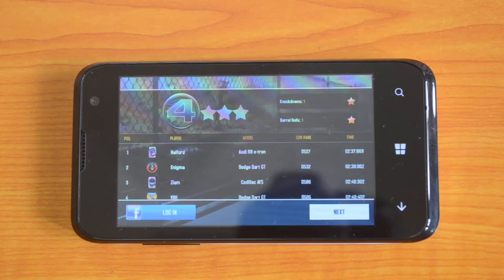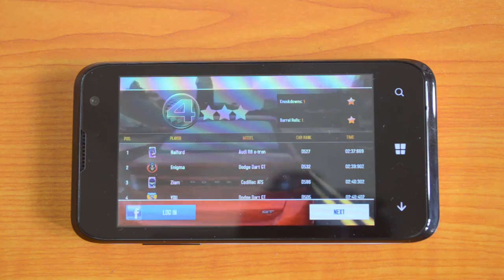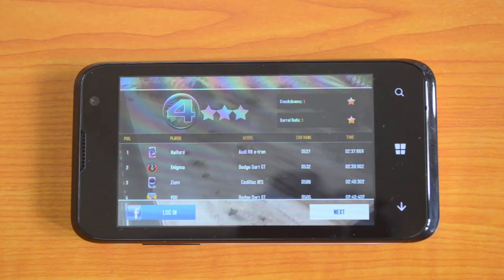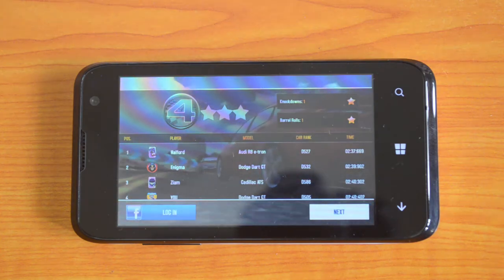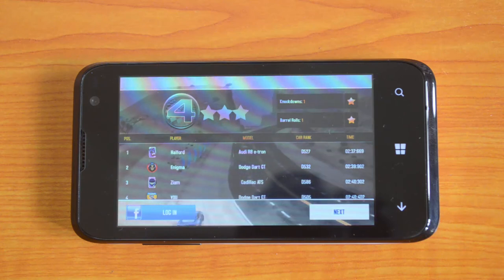So the gaming performance is just average, not the best. It's very similar to what we have on the Lumia 530, which we saw. Again, the graphic quality was not that great because the display is really poor, and here and there you can see slight lag when playing, but it definitely can play high graphic rich games even though the graphic quality may not be that great. So that's the gaming review of the Karbonn Titanium Wind W4.